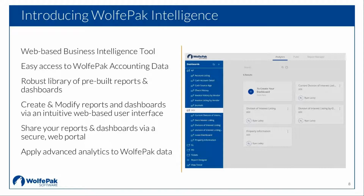Let's take a moment just to define what WolfePak Intelligence is. WolfePak Intelligence is a fully featured business intelligence tool for WolfePak oil and gas accounting data. The product allows you to create your own reports, your own graphs, and your own dashboards. We ship with a pre-built library of over 25 reports that you can either use out of the box or customize to fit your own business. All of the reports are delivered through a modern, easy-to-use web-based interface. All that you need to access WolfePak Intelligence is a web browser and an internet connection.